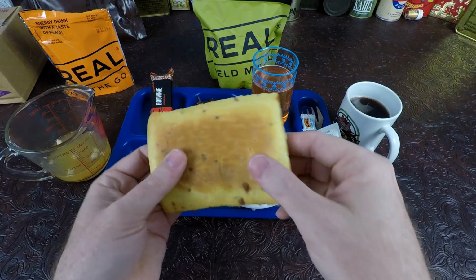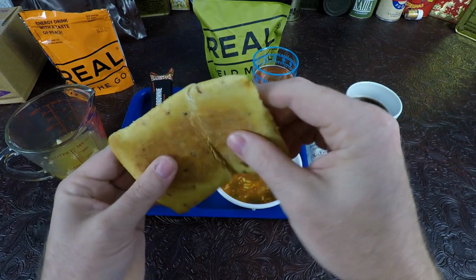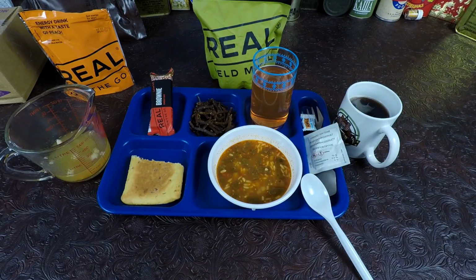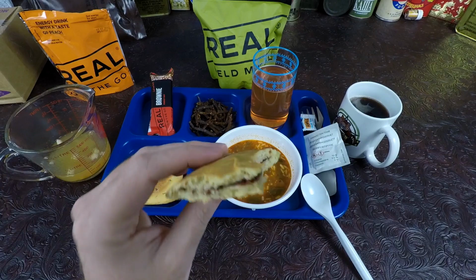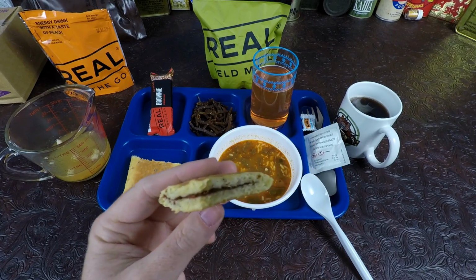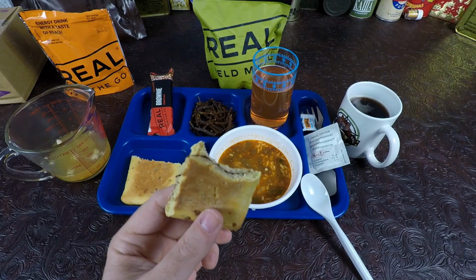Let's go ahead and taste our cinnamon bun. These are always a pleasure. Not a lot of filling in this one. Very nice. Very nice.